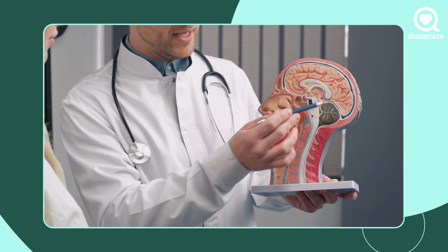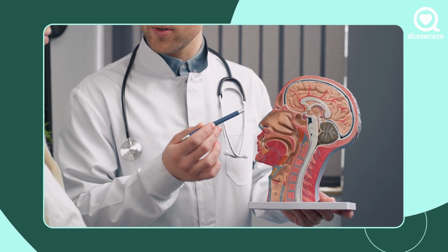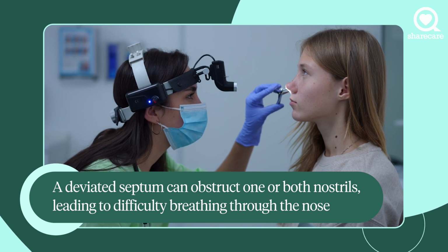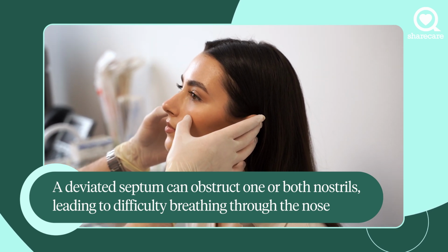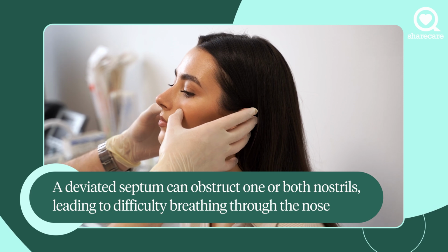changes. So some patients have a deviated septum, and I'm sure it's a common term that everybody uses, but your septum is what separates the left and right side of your nose. And not everybody is born with a septum that's straight in the middle. So if your septum is deviated or pushed over to one side of the nose, it's going to result in airflow to that side being a lot more compromised than the other. So certain things like that can be repaired.